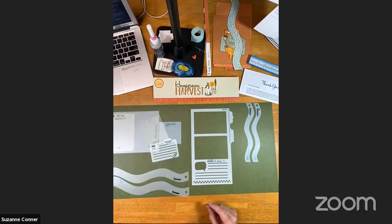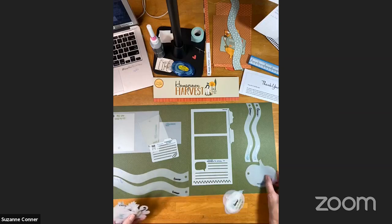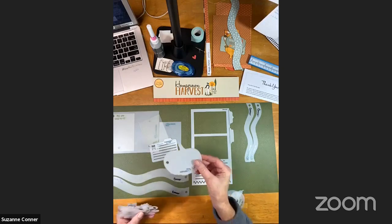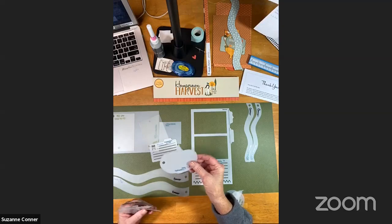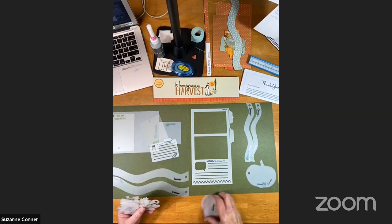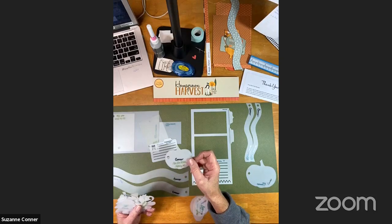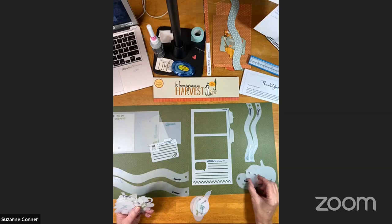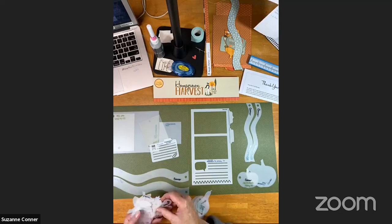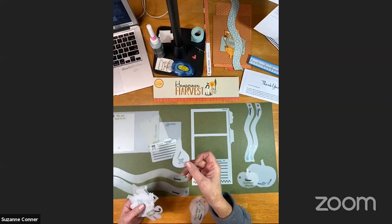Now, what I thought would be fun, and it just kind of caught my eye, would be to put a pumpkin. We're going to use, and this is from Halloween, this is number 3. If you don't have Halloween, use whatever pumpkin you have. I also have Holiday 4T, which is another pumpkin. And again, use what you have. Don't worry.